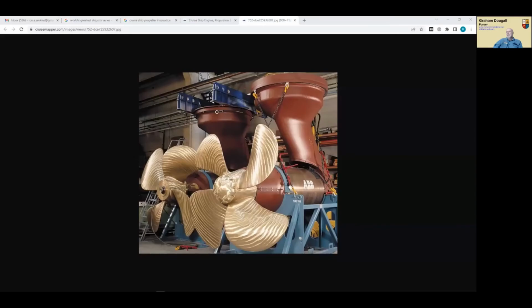So these are azipods, not installed yet on the ship, but there's a propeller, as you would recognize, but the propeller is actually driven by a large electric motor, and it's fastened up to the hull of the ship, and that whole thing can rotate. There is no rudder any longer with this sort of thing. These can serve as bow thrusters or stern thrusters or standard propellers, and they're not pushing water past a rudder blade, so they're much more efficient.